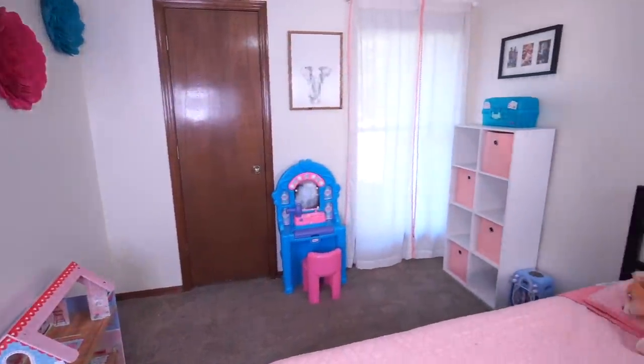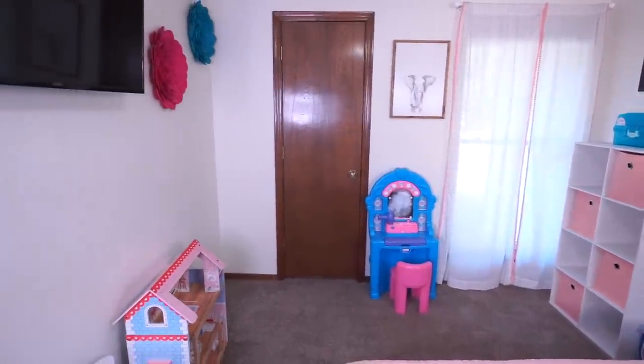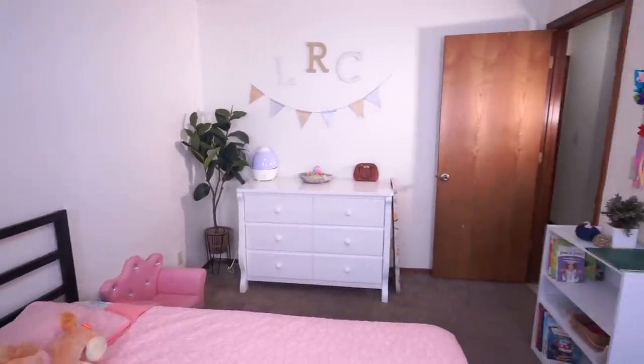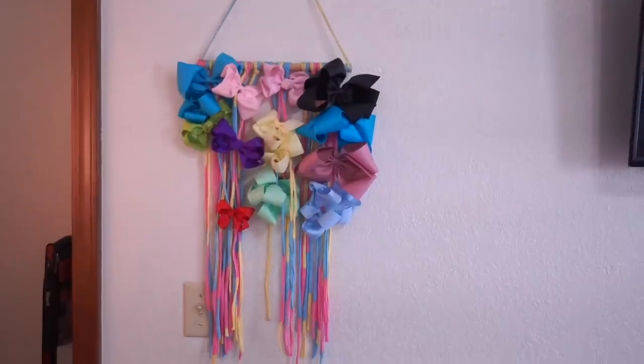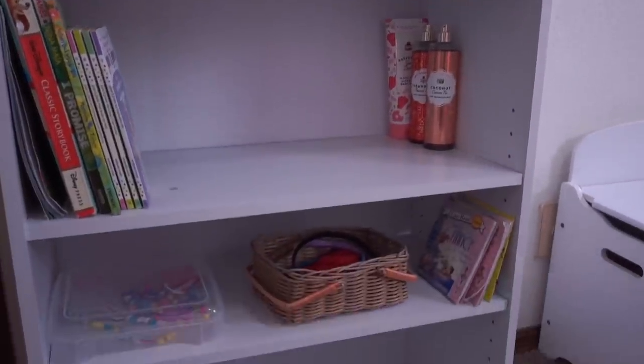So here's a quick look at how London's room turned out. I am absolutely in love. It is so put together, and I feel like we have so much more to work with and so many different avenues to just add different things and bring personality and character into the room.